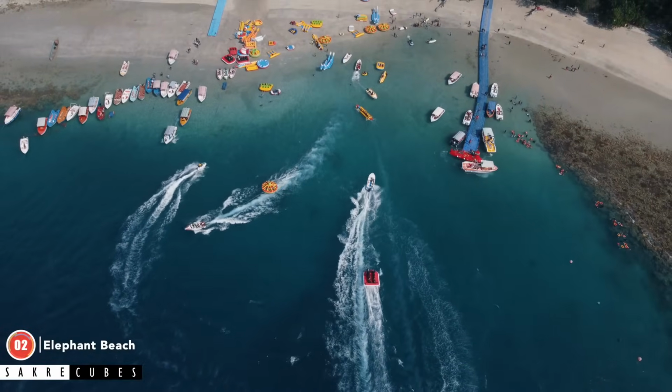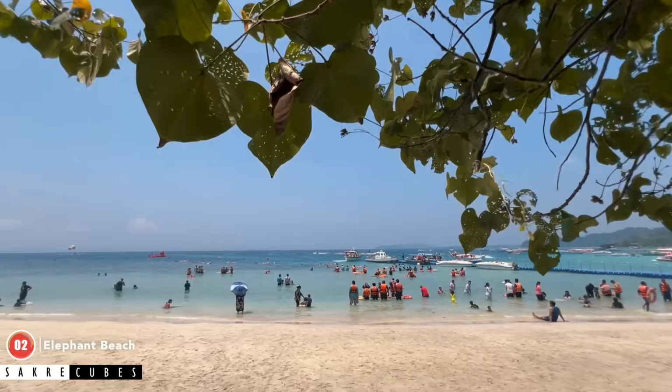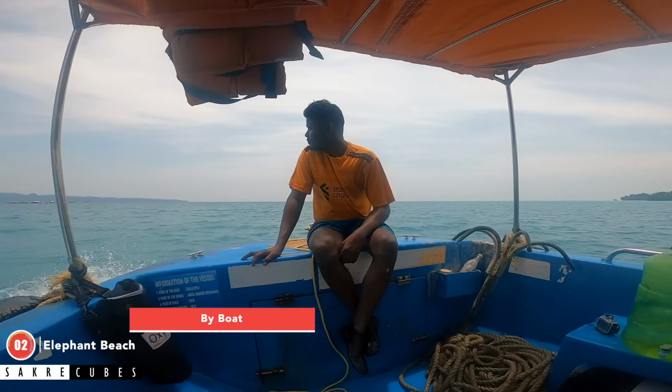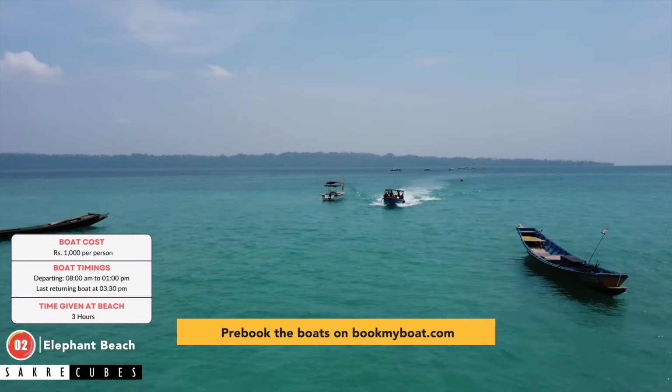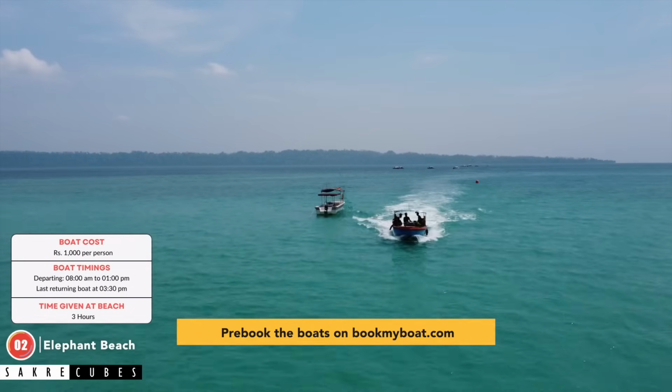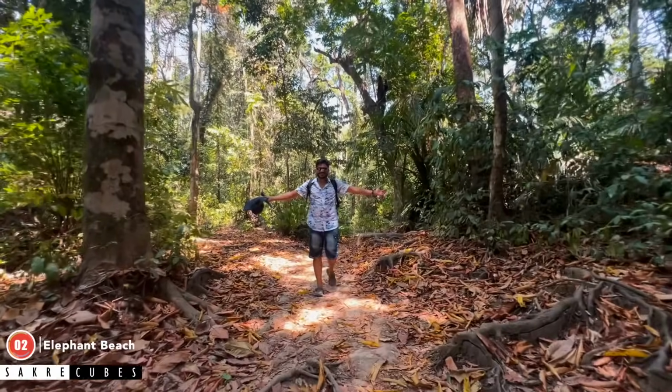Elephant Beach is a hub for water sports activities and it's my personal favorite in Andaman. There are 2 ways to reach Elephant Beach, by boat or by trek. The boat takes around 20 to 30 minutes to reach and it is suitable if you are with elderly parents or kids. But I feel the best way to reach Elephant Beach is by trek.